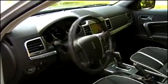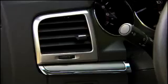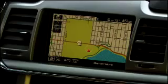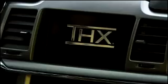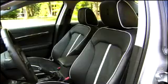The cabin, which was fine before, gets a makeover similar to big brother MKS. It's not quite as good as leaders Audi and Cadillac, but the unique Americana design is very well done. The Sync brand interface is easy to use and very powerful. Lighting is distinctively crisp. Do not buy this car without the optional THX sound system. It rocks. Excellent Bridge of Weir leather from Scotland covers the seats.